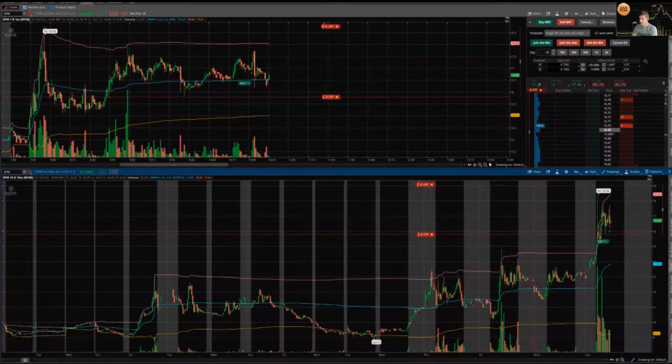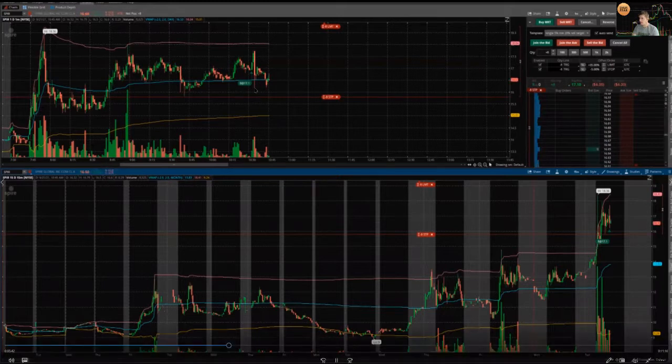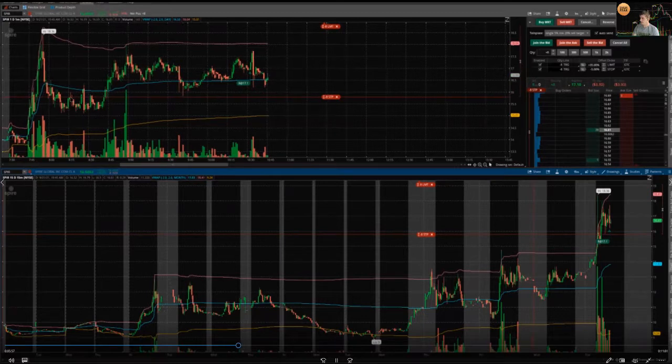We come through VWAP at 1650. It ends up going back. There's a little bit of support right here. So I'm thinking there might be support. Now my thought process is, if it flows through this level right here and breaks through down here, because this was acting as resistance, it may act as support in the future.